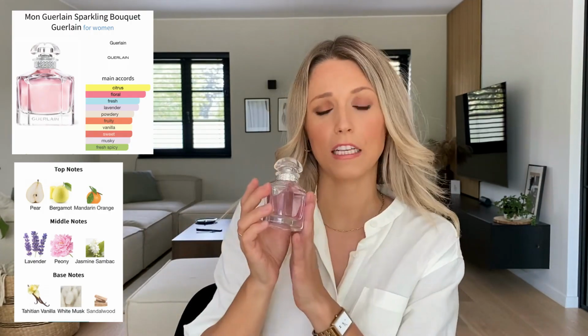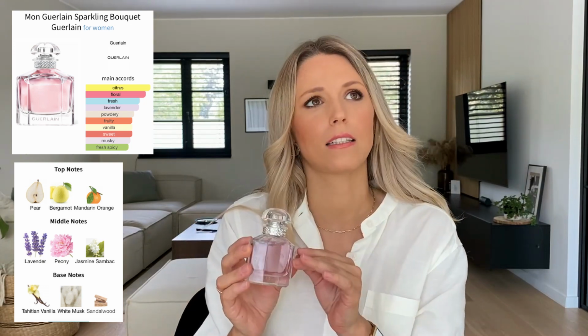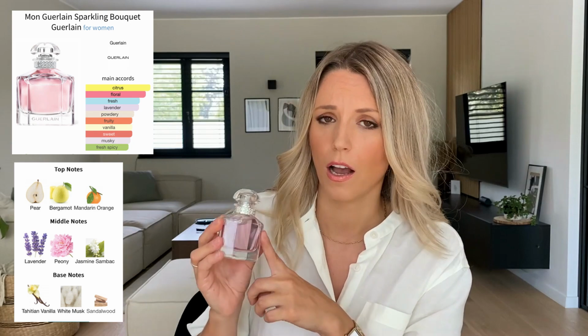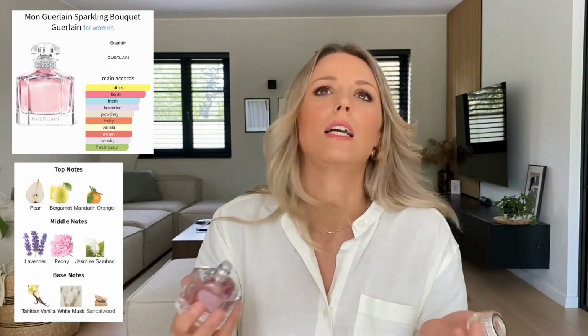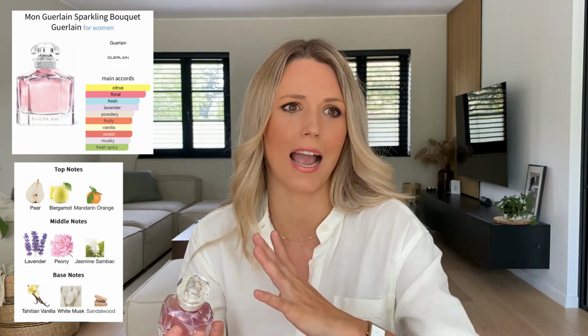I'm good for now. Now we're going to 2021 when their flanker Sparkling Bouquet came out, which is this bottle. And this one has some peony, some pear, and some mandarin orange in it. It does differ quite a lot from the OG Mon Guerlain because I'm not really getting that lavender vanilla vibe. It's in there, I'm pretty sure those notes are still in there, but it's more like a very distant cousin of Mon Guerlain. It's there, but if I didn't know it was a flanker, I don't know if I would have linked the two together.